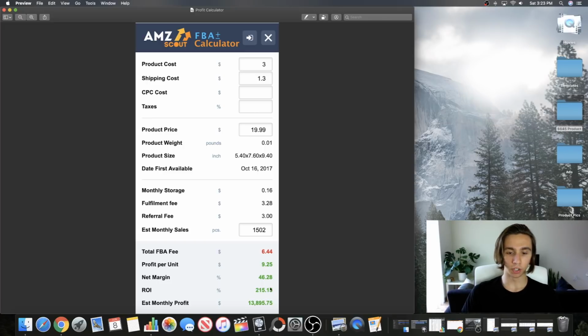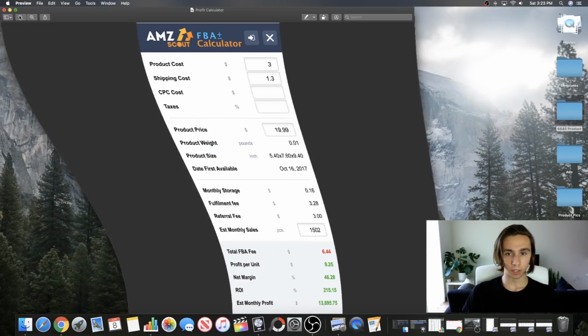ROI is over 200. I always shoot for a 200% ROI. Gives you some wiggle room. You know, if it's going to cost a little bit of money for ad spend, PPC, obviously. And then maybe it doesn't sell well at that price. So maybe it actually sticks at $17.99. That still leaves me with a really healthy profit margin. So the numbers look good, right?